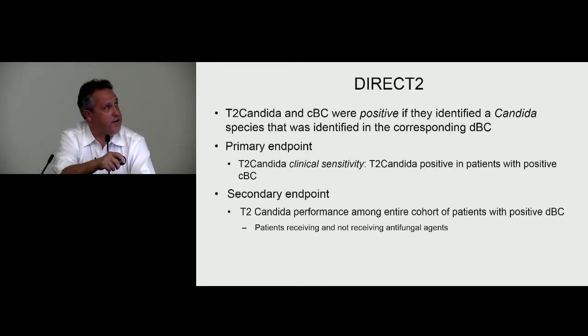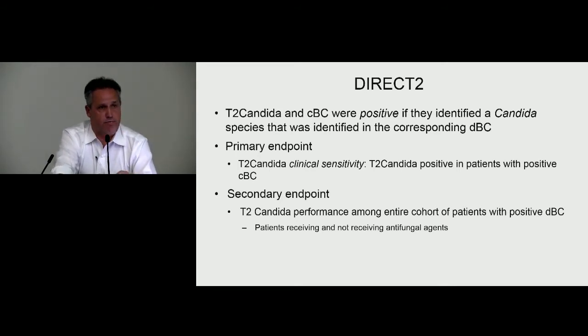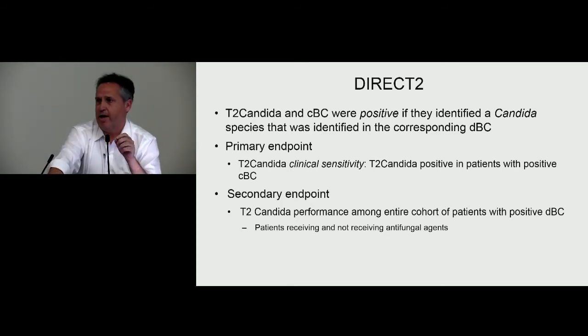And the T2 Candida and companion blood culture were deemed positive if they identified a Candida species that was identified in the original diagnostic blood culture from that patient. So the primary endpoint was the clinical sensitivity of T2 Candida, T2 Candida being positive in patients who at the same time had a positive companion blood culture.